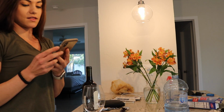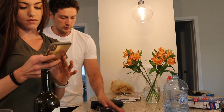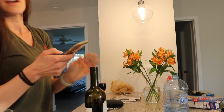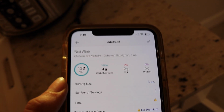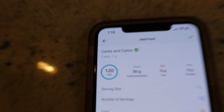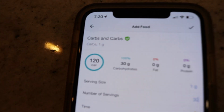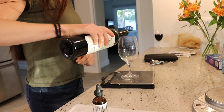So I'm gonna scan the back of this wine to see how many calories are in it. What I do is I just scan the back of it. And it says, for 5 ounces, it's 122 calories. So what I'm gonna do is I'm just going to use those calories towards my carbs and a little bit of my fat. So I'm just gonna use it towards carbs, and as you can see here, 30 grams of carbs is 120 calories. So I'm just gonna use that towards my 5 ounces of wine. Cheers.